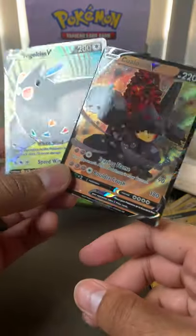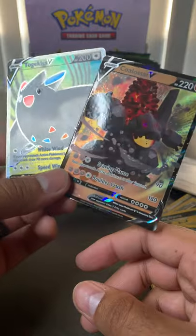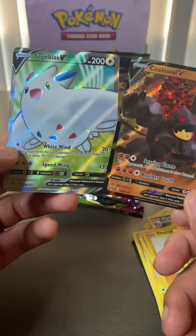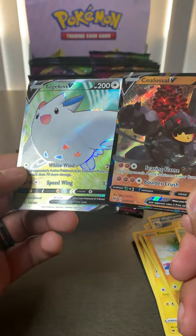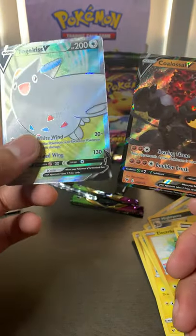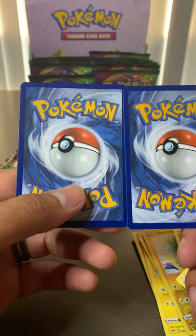So somebody please comment and let me know what you guys think. Because look, you see the ring light reflect off of this card, but not this one. They're both Vs. They should have the same texture to them, in my opinion. So let me know what you guys think. This one's real. I don't know about the Colossals.